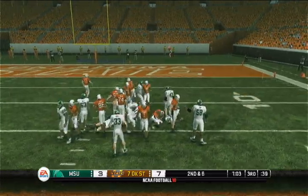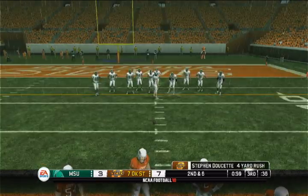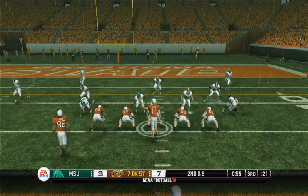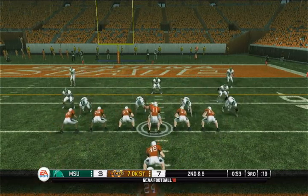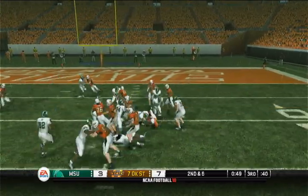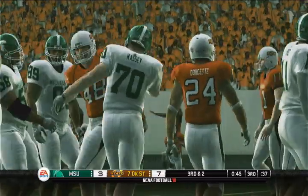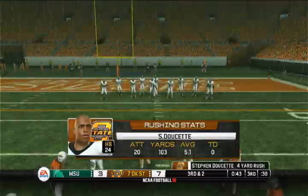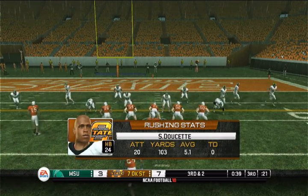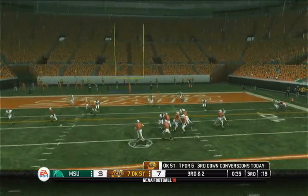Tackled after decent pickup. Doucette gains about 4 yards on the play. 2nd and 6. Ball on the 14. Clayton comes to the line under center. He has 2 backs behind him. And they get nice yardage on that run. What do you think of this back so far today, Kurt? He's looked pretty good to me, Coach. He's been effective between the tackles, and he's shown his speed on some outside runs. And he's been a huge part of this offensive game plan all day. Don't forget about that.